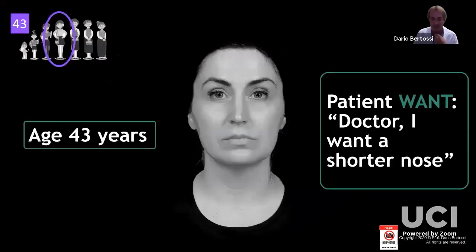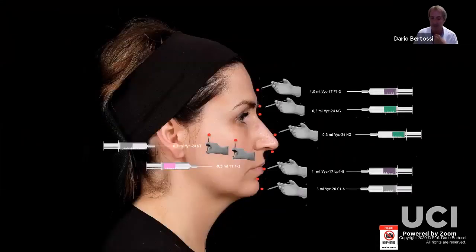So this is another case study where we have an overprojected nose. The nasolabial angle is very bad, closed, 90 degrees. The chin is retroprojected, but the labiomental sulcus is not pleasant, and the upper lip has to be changed, as well as the glabella and the frontal bossing and the forehead depression.